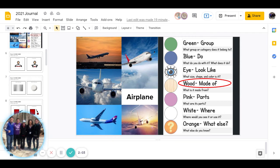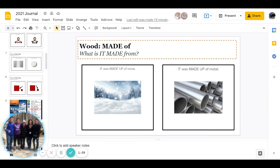Great job answering. Then comes wood. What is it made from? Are airplanes made up of snow, or are they made up of metal? Go ahead and pause to answer.